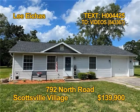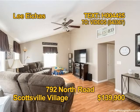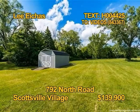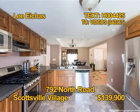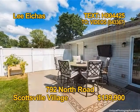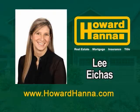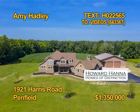This Scottsville Village home offers ranch perfection. 2 bedrooms, 1 full bath, over 1,100 square feet of wonderful detail, and you're gonna love the 1 1/3 acre lot. The gorgeous country kitchen here can be yours. Updates include roof, electric, furnace, plumbing, and so much more. Contact Lee Ikus today.